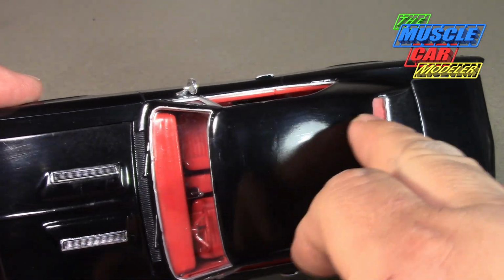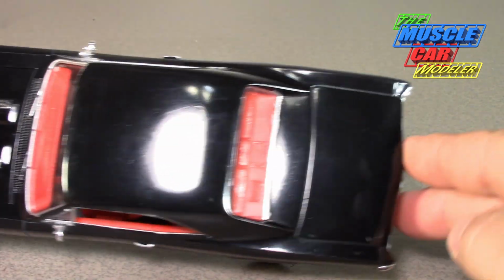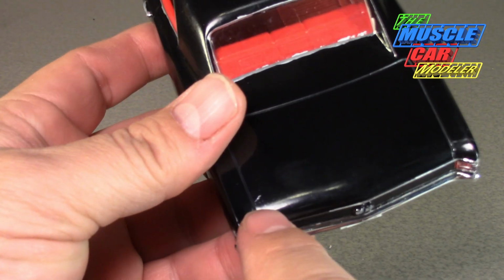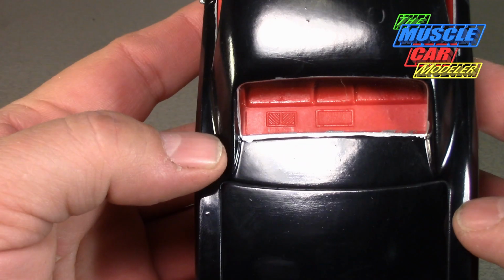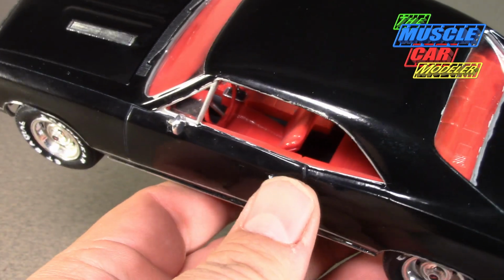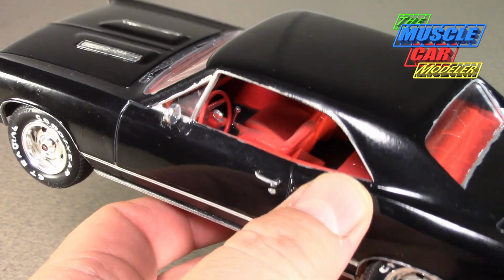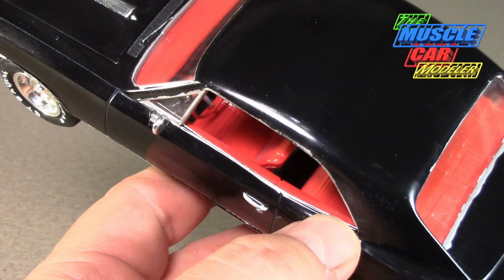And you can see there's just some things going on here in the paint. And when I was doing this painting, you can see a silver fingerprint where I had touched it when I was doing the silver. And I did the whole interior in red. I did the carpet in black, which I don't think is actually correct. I think when it's red, the entire thing is red, not just the dash, seats, and console.